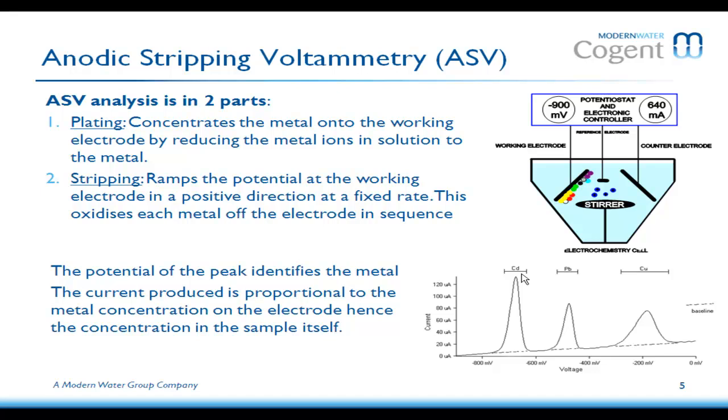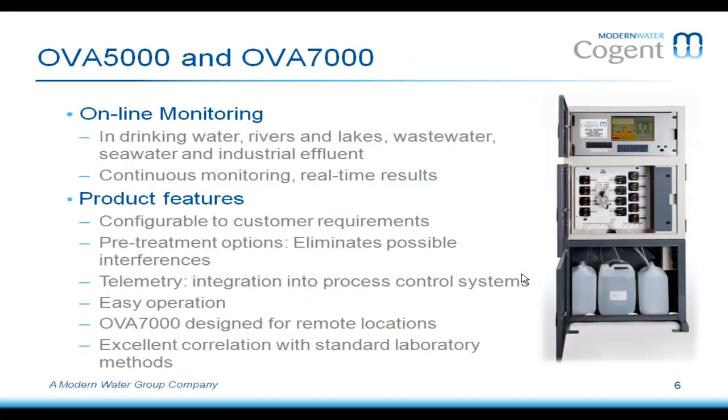It's a very rugged type of technology, so it's ideally suited to online applications, whereas an ICP-MS, for example, cannot be used online at all. It's also suited for portable instrumentation, which we also have. So that explains how it works.